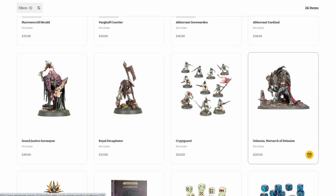And two weeks from now, I'm going to be painting up some Flesh Eater Courts, and I cannot wait. And I'm out of here.